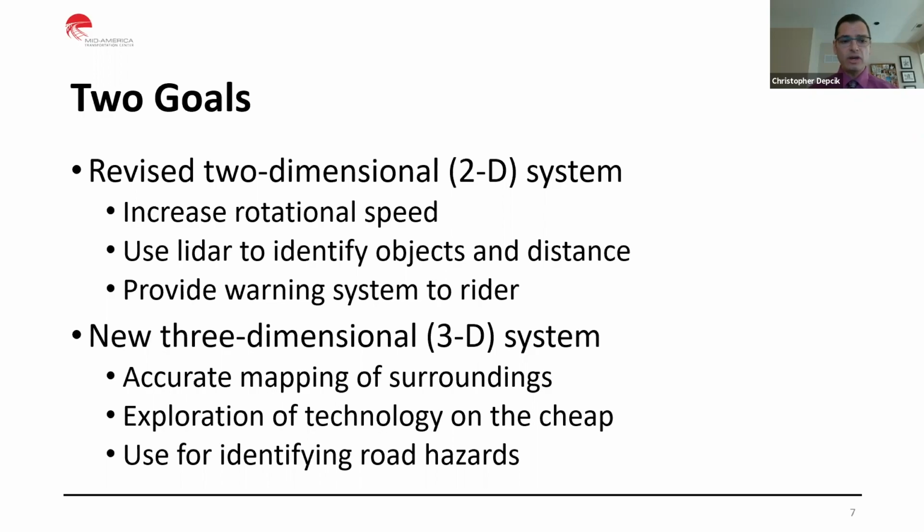Our second goal was to say, okay, let's see what a low cost, essentially technology on the cheap 3-dimensional LiDAR system can develop. Can it do an accurate mapping of surroundings? And then can we use it to identify things like potholes and road hazards? So that kind of leads into our 2 systems that Devin has worked on. And so with that, I'm going to turn it over to Devin to essentially chat about the 2-dimensional and 3-dimensional systems.